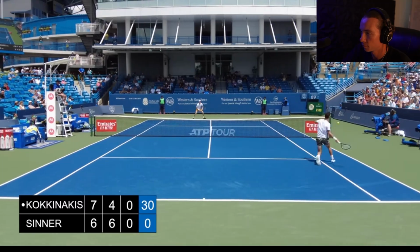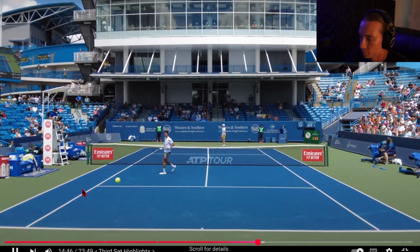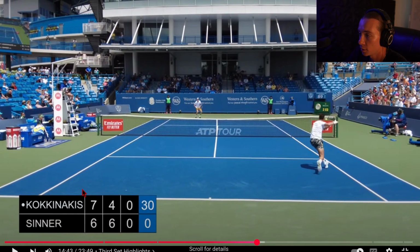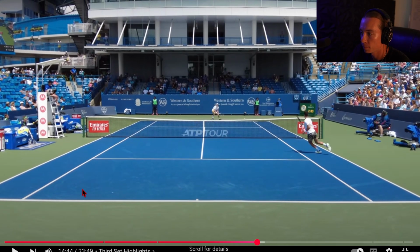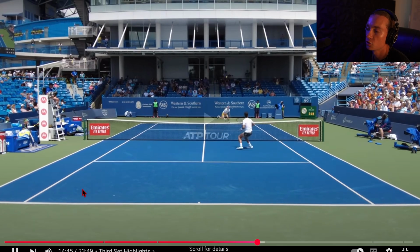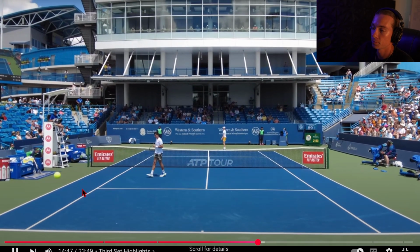Good body serve. Yup. Jannik actually did a good job here selling that he's going to stay in the cross court, so he can kind of predict Kokinakkis will go line, and then he starts moving that way. Good anticipation, but Kokinakkis kind of went to his body a little bit, right? See how he's jammed up there? So that's why he couldn't execute that well, but pretty good anticipation skills though from Sinner.